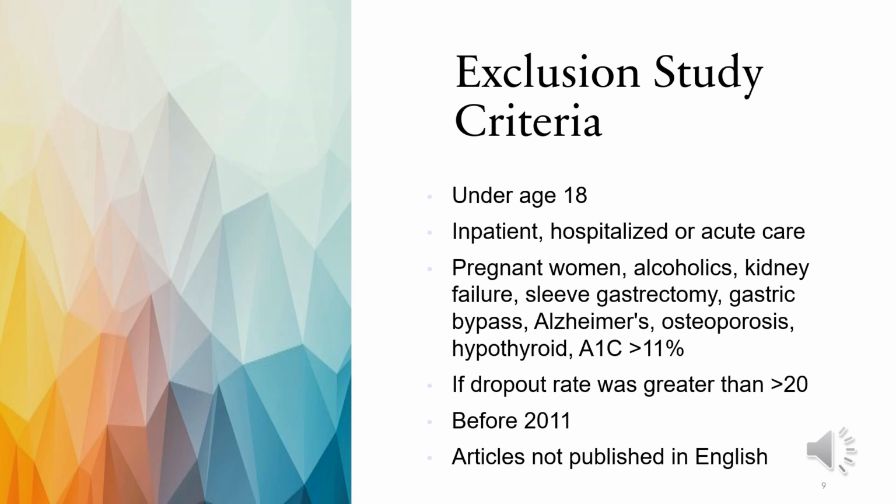The exclusion criteria for this study was if they were under age 18, if they were inpatient, hospitalized, or in acute care, if they were pregnant, if they were alcoholics, if they had kidney failure or had weight loss surgery. And other considerations for exclusion were if their diabetes was not controlled, if their A1C was greater than 11%. And also, as far as the dropout rate, if it was greater than 20, those studies were excluded. If they were before 2011, they were excluded. And also, articles that were not published in English were excluded.